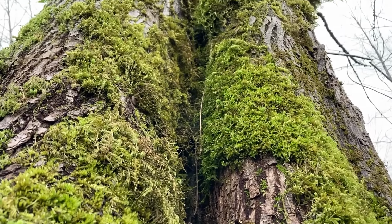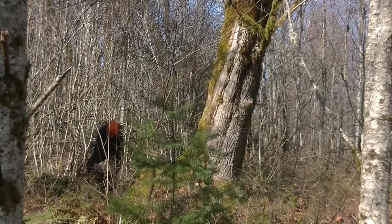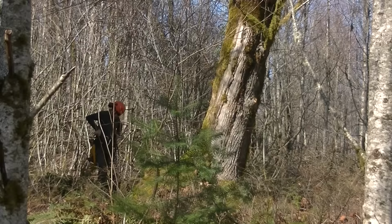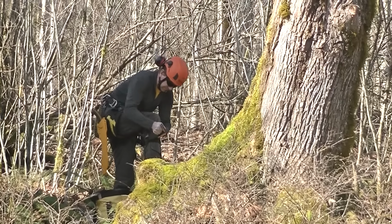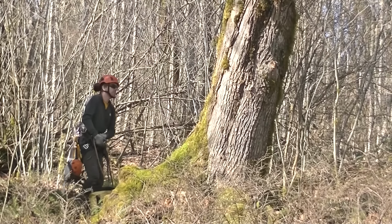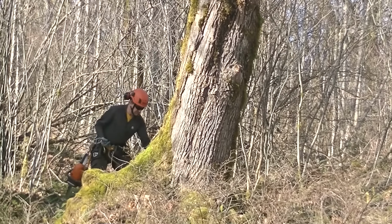Felling this giant tree in one piece would have catastrophic effects on the forest around it. So after inspecting it, Ryan decides he's going to climb the tree, removing low-hanging limbs as he works his way up, and then piecing the tree into manageable chunks on his way back down. This will reduce the chance of damaging other trees around it, and prevent us from ending up with several tons of tree lying across the road where I want to put the camper, with no way to move it.